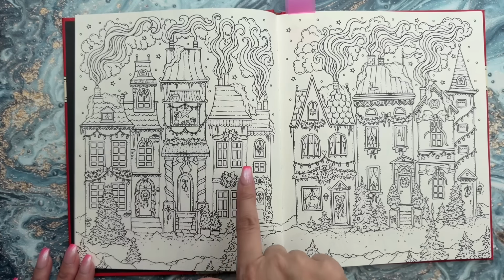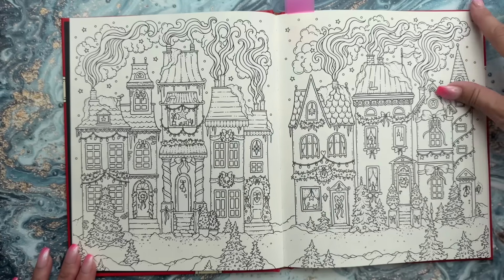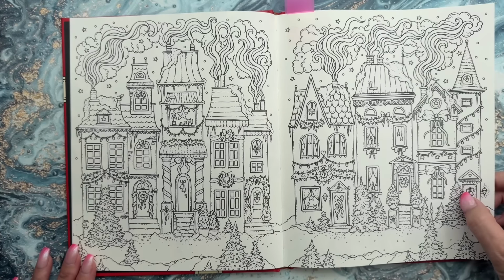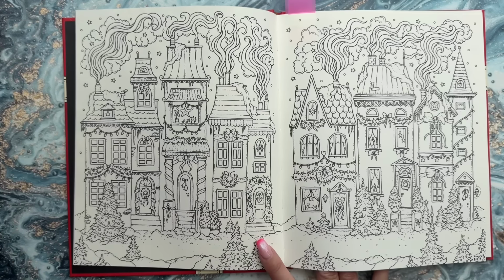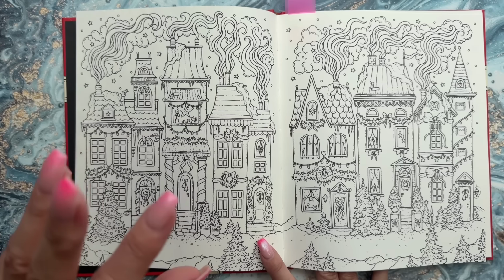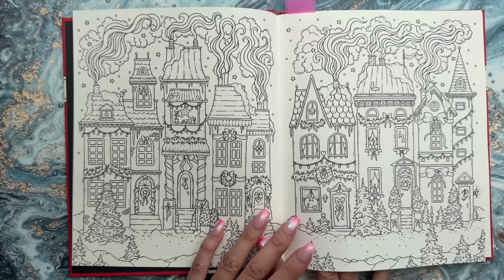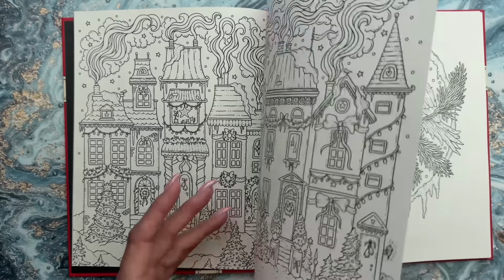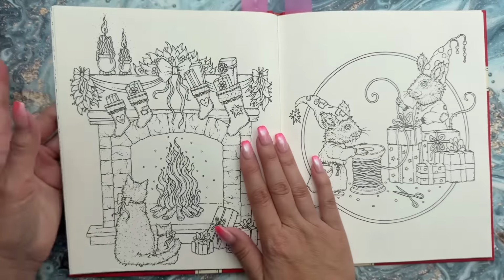I think with the houses, I'm just trying to think of the colours for the houses. I think they look fun in all different colours. Actually sort of like terracottas, greens, so not bright, vibrant colours, but maybe blues, terracottas, some greens, those sort of colours. Yeah. And the other one is really pretty too.